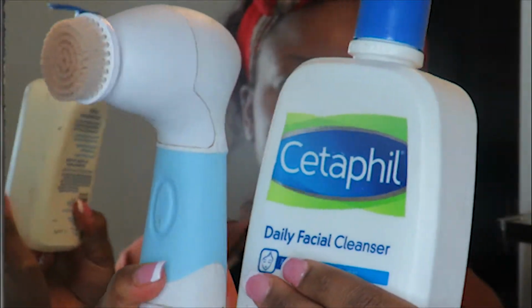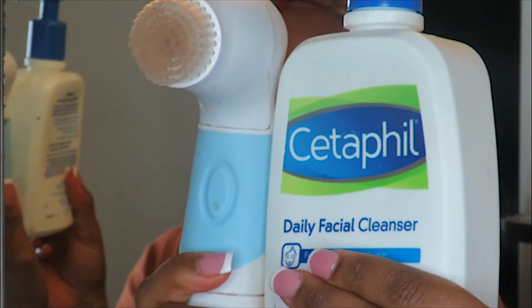Okay, location has changed. We are in the bathroom now, okay? So I'm gonna start off by putting some water on my face, and I start off cleaning my face with this Cetaphil Daily Facial Cleanser and my spin brush. I use this spin brush to get deep inside my pores. Like I said, I just took off that makeup, so I just want to get deep down inside my face just to make sure everything's up out of there, okay?